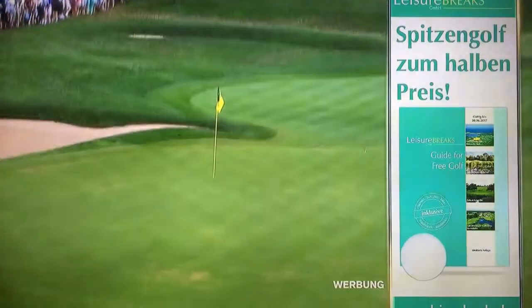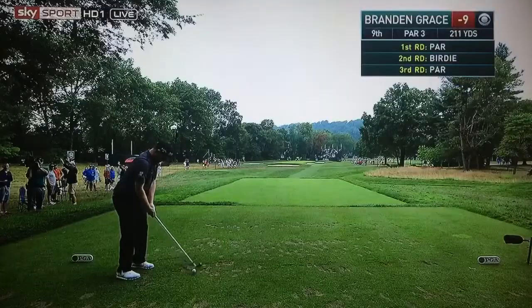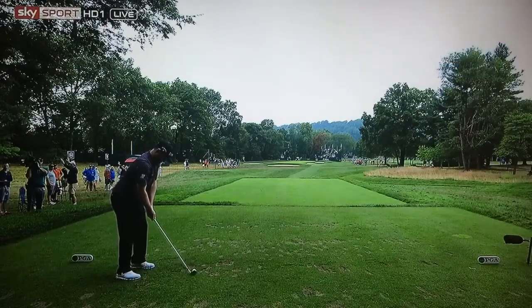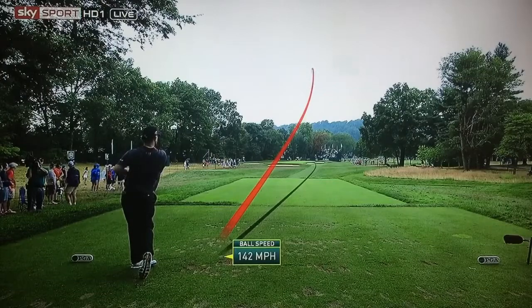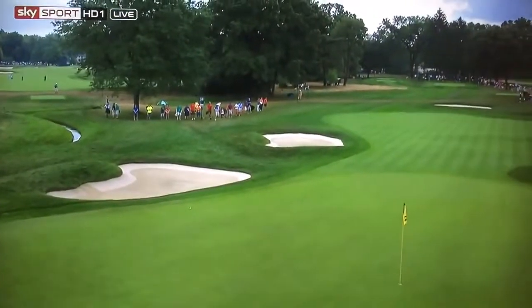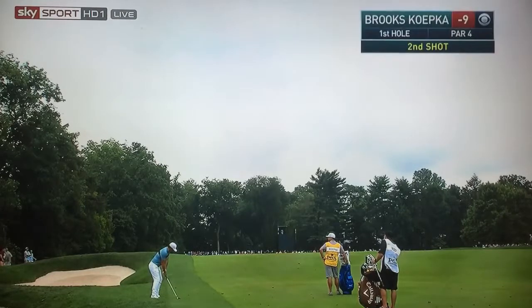A little bit of rain coming down right now. Yeah, knocked it down a touch. Little par threes out here, Baldestrol. Grace finds the putting surface, but we'll have a... Boys are going to be landing it. Let's move back to the first here. Nick with Koepka.